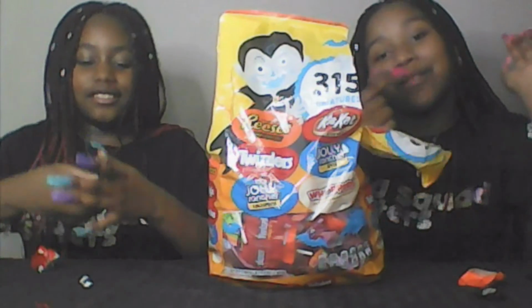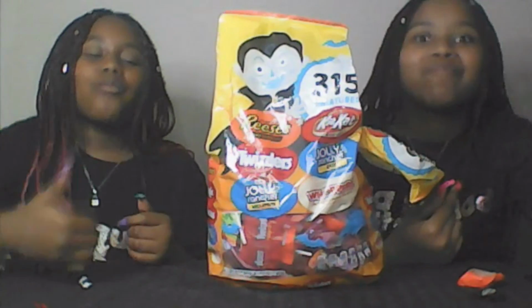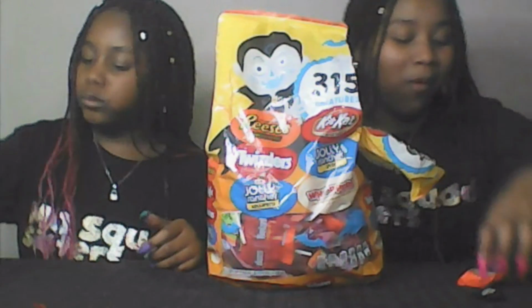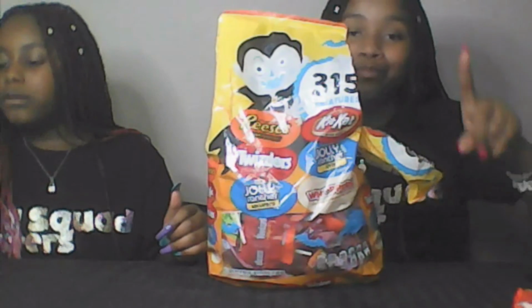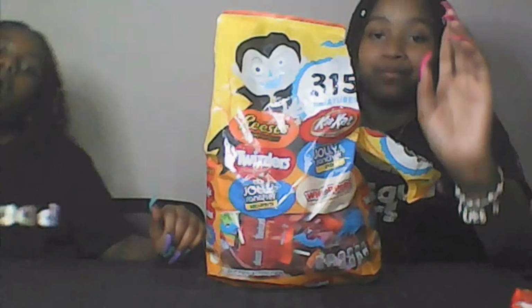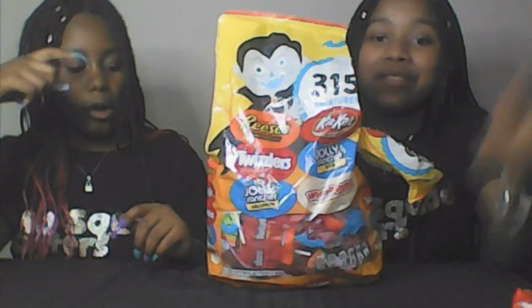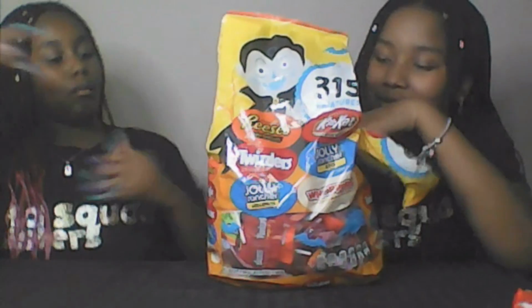Three, two, one. I love Reese's, which is always my number one favorite. But there's only one thing that can beat Reese's, and that's Wafers. Okay, this is the next one I'm gonna try.